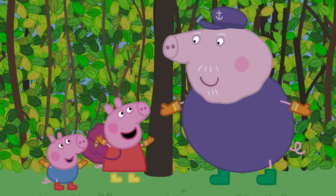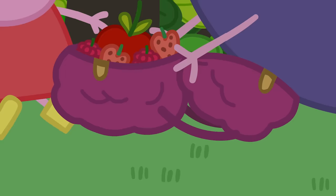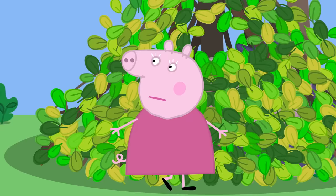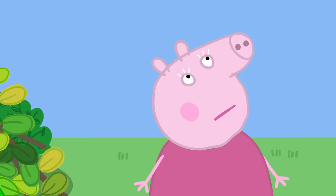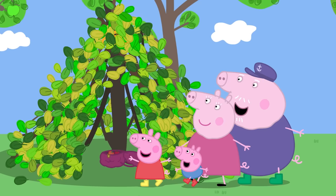Grandpa, what do we do in the garden den? My favourite thing to do in a den is have a picnic. The special backpack is full of fruit from the garden. Peppa and George love having a picnic in the garden den. Peppa? George, where are you? Everyone loves having a picnic in the garden den.